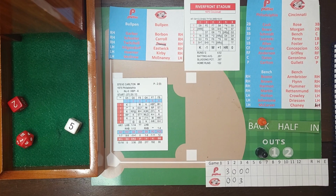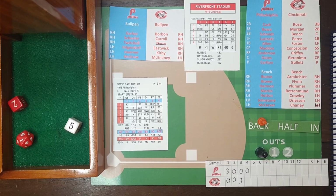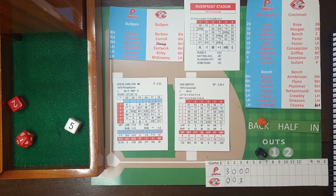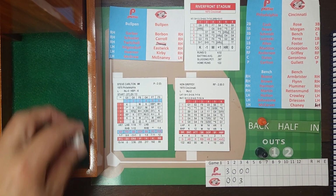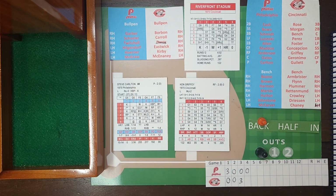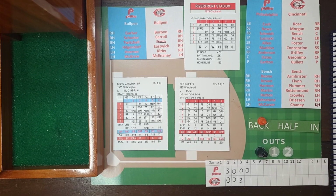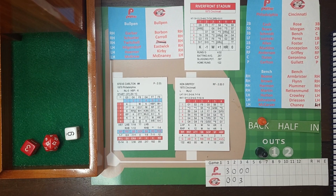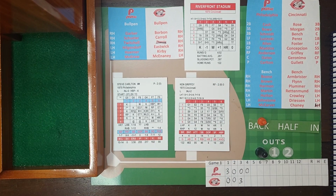Now, who's going to pinch hit for the Reds? It may depend on who gets on base. If it was 2 outs, bases empty, or 2 outs with 2 runners on with nobody out, that can kind of sway your decision on who's going to pinch hit. Right now, it's Griffey to lead off against Carlton. 3-6, back to Riverfront Stadium again.